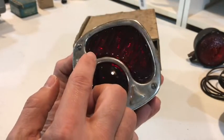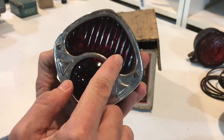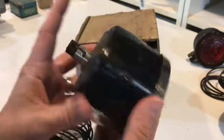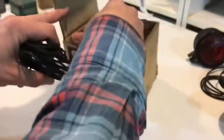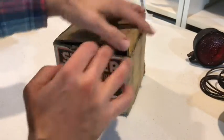I don't know if you can see it, but it even has a STOP that you'd be able to see if it lit up, but it does say stop right across the top there. Chrome, black, again, aftermarket taillight for the hot rodders out there. But I don't know, just kind of a cool item. A lot of this stuff is so cool.